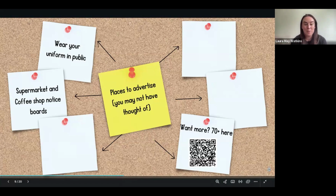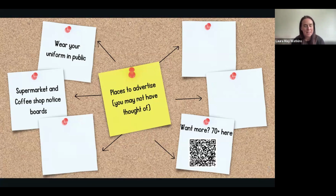Supermarket and coffee shop notice boards. Loads of people forget about these. In my handbag, I would always keep a little stash of A5 leaflets, a little stash of A4 posters, and some drawing pins at all times. And anytime I saw some form of notice board where I could pop a poster on it, I would do.